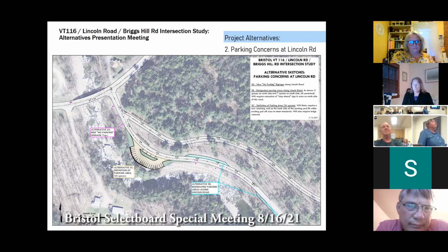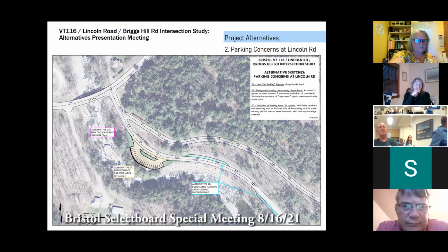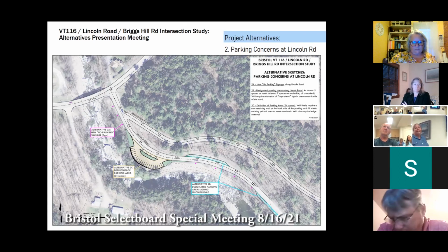So one alternative, though you have to gain compliance from people who are parking, would be to add additional no parking signage along the road. A low cost measure, whether it works or not, you might get some people to adhere to it. The second alternative would be to find a couple places where, it's pretty steep on both sides of the road, but this is just conceptual, so we don't have any real survey data, but you could add a couple paved parking areas to encourage folks to park there instead of on the road. And then the third alternative, a more expensive one, would be to formalize this pull-off area into a paved parking area to define that area and get more cars to be able to park there. Hopefully more cars parked there would mean fewer along the road.